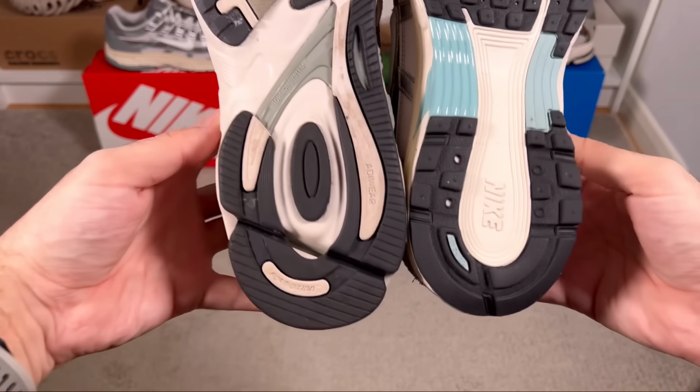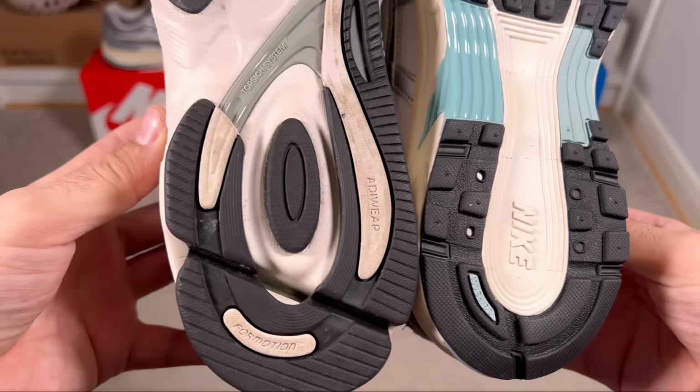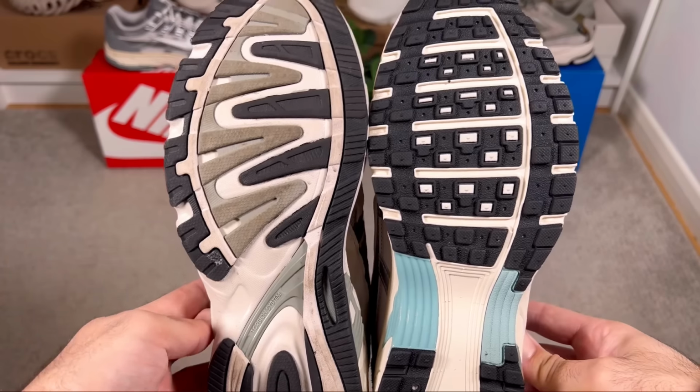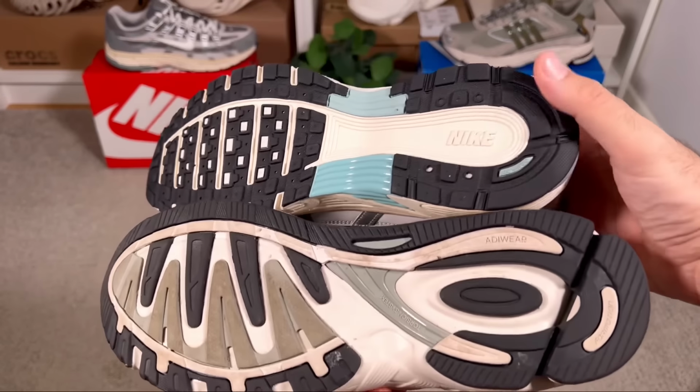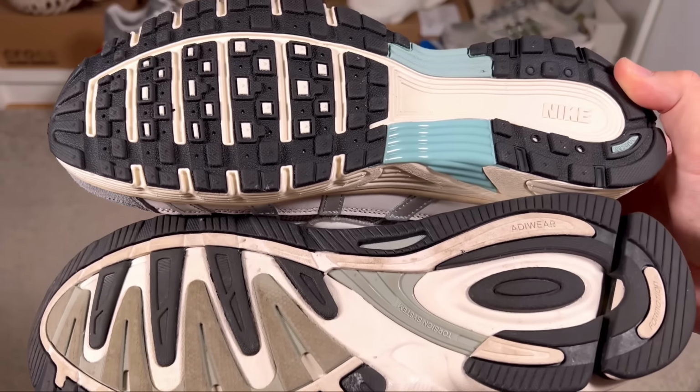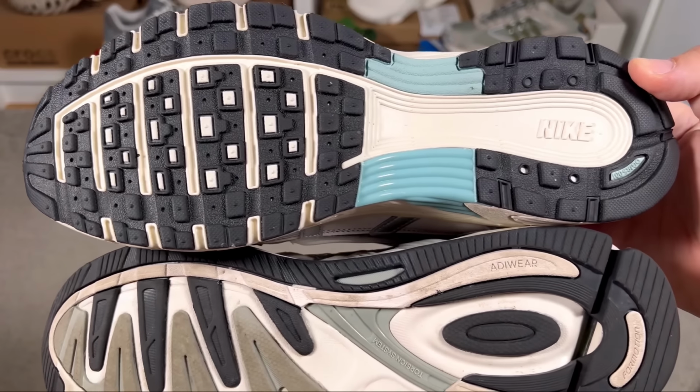Going now to the actual rubber outsole, guys, both of them will have roughly the same design. So we're gonna have a hard rubber in a black color, and we're gonna have a lot of this foam exposed for both of them, which for sure will let them flex a bit more.